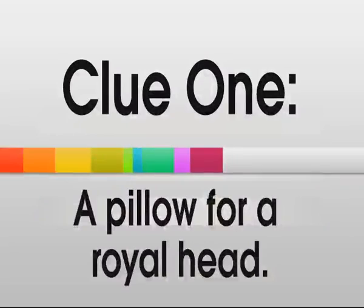You need to start thinking, because these cryptic clues are going to lead you to a special star buy offer. So in the next part of the show, I'm going to give you cryptic clues that lead you to a special star buy offer. You want to know cryptic clue number 1? Let's do it. Clue number 1 to take you to our star buy offer is a pillow for a royal head.